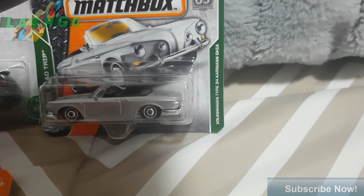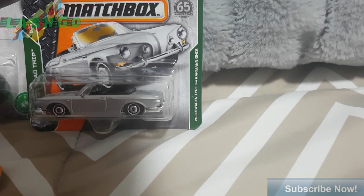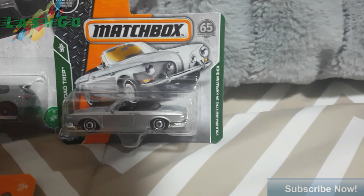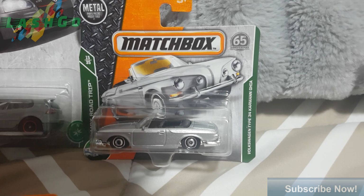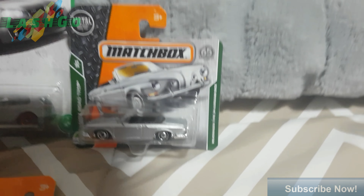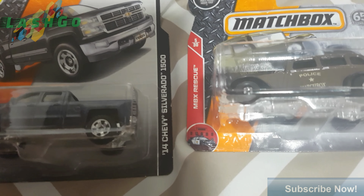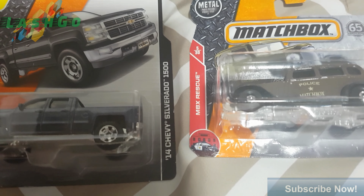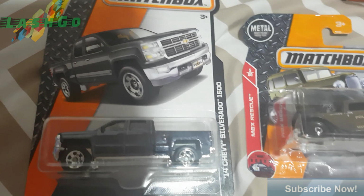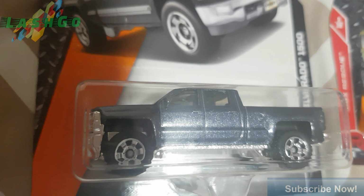I like this one, the Volkswagen Type 34. I can't pronounce that, but you know what I mean. I like that because it's different and it's old. And you don't see many of them around. The '74 Chevy Silverado 1500. You guys know that I like my Silverados, and it's got a nice paint job, metallic.